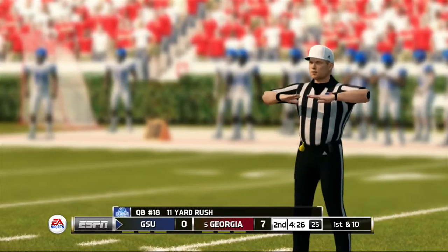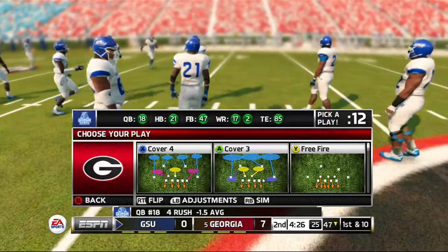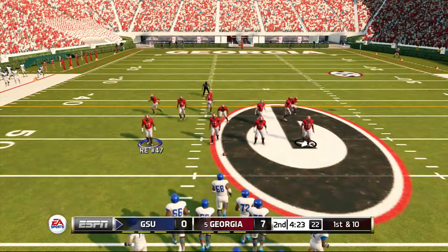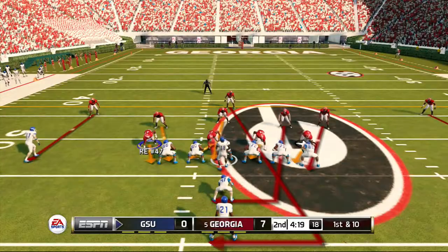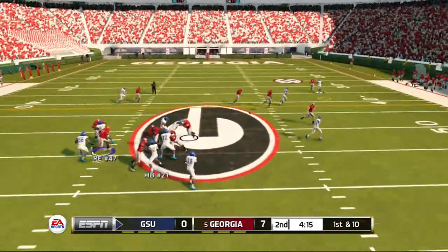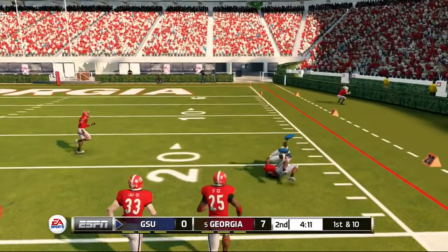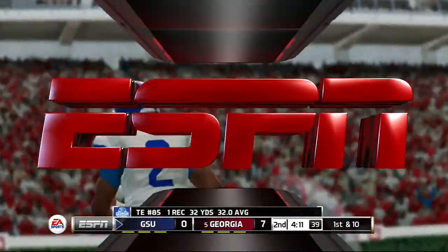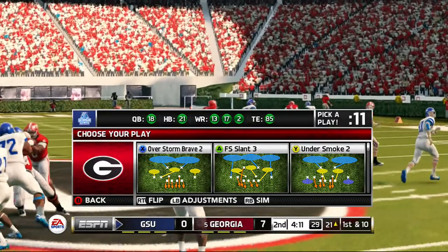Well, this is a nice run for the first down by this quarterback. Gain of 11 yards. First down. First down, 10 yards to go. Ball on their own 47. Quick throw. He's taken down around the 21-yard line. Number 39 on the tackle at the 21-yard line. First down.